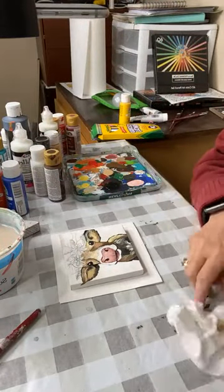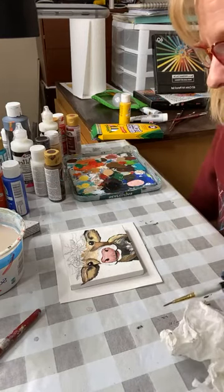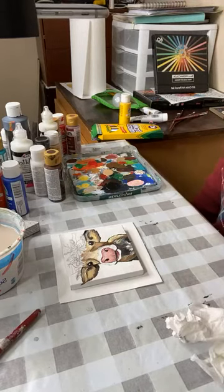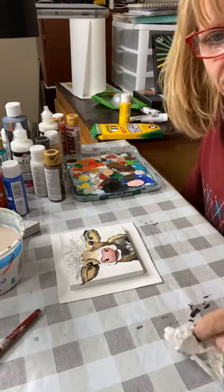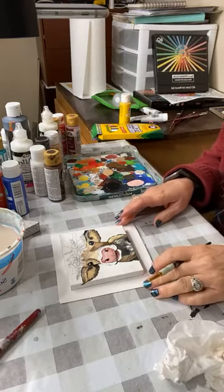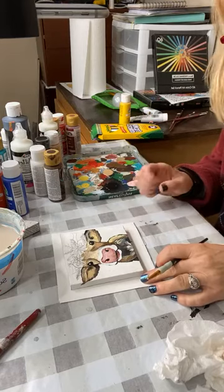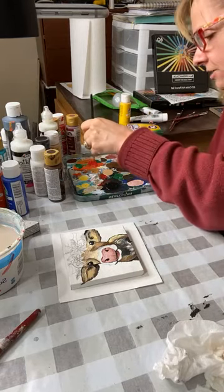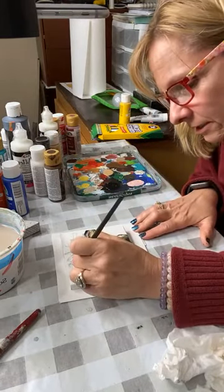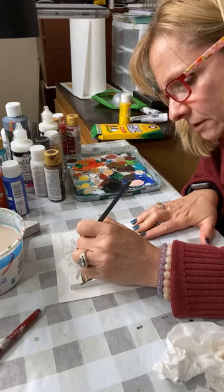So I put some flowers up on the top here of her head. And I'm going to turn them into kind of like a Christmas swag. So I have some ornaments in there, and I have some ribbon, and I have some poinsettia flowers. And so I'm going to go ahead and start painting those.